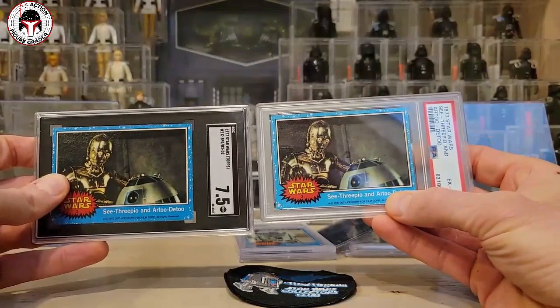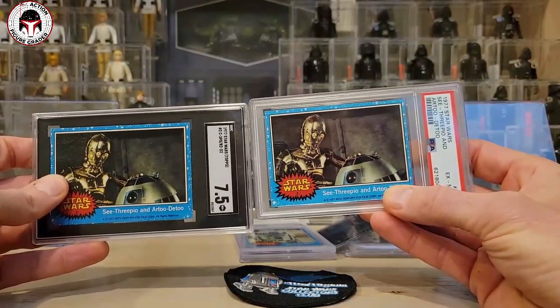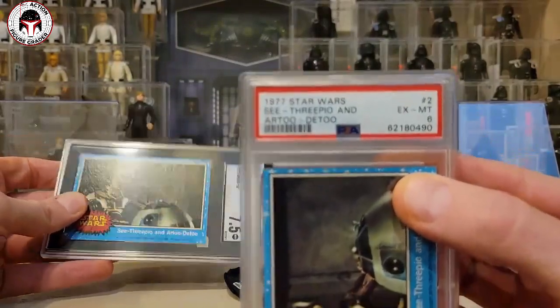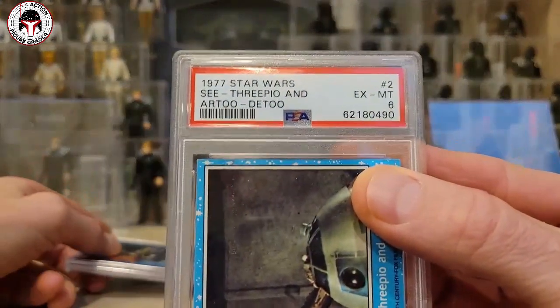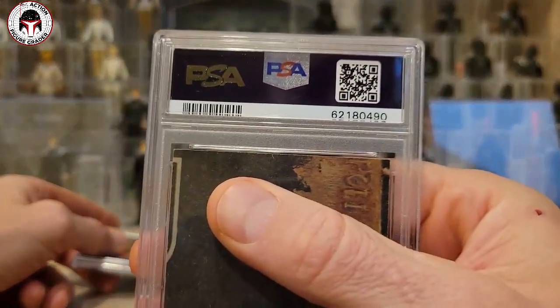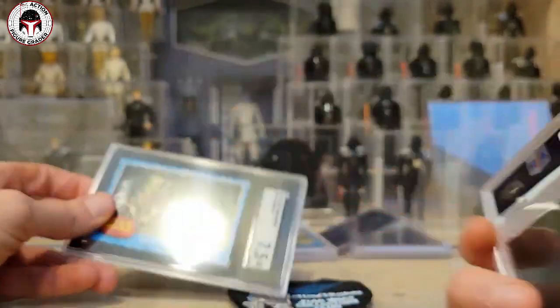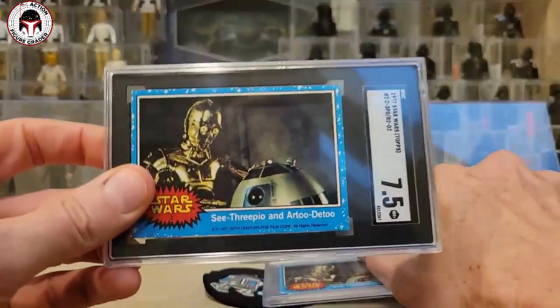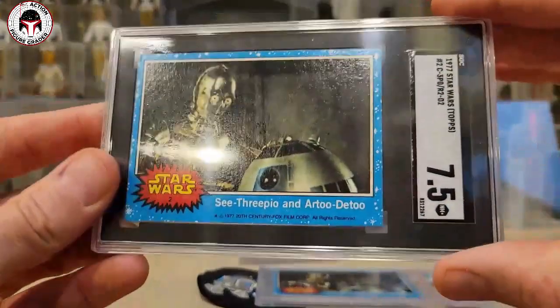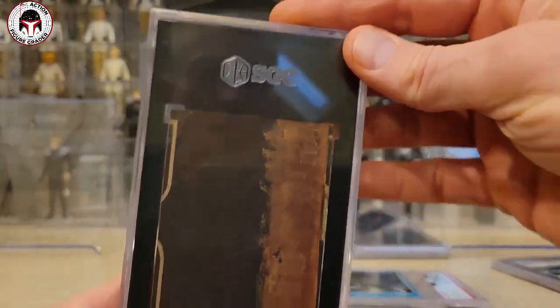PSA elects to go with kind of a frosted case around the edges, and they have a little barcode there and a very simple label. And then on the back, it's got the QR code, along with PSA's logo. SGC has kind of a foam insert that holds the card in place. So here's the back of it, SGC.